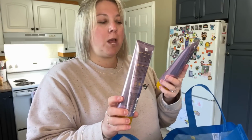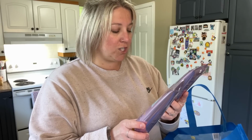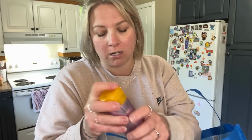I got some L'Oreal Blonde Shampoo. Brightens Blonde, Caring. And UV filters, no harsh salts. I've just heard a lot of people talk about L'Oreal lately and I'm easily influenced, so I wanted to try it. Blonde shampoo and conditioner. It is a little bit purple, but not a lot.